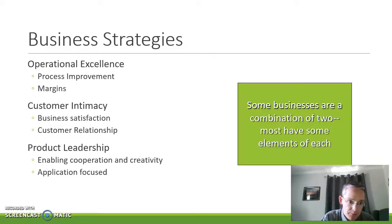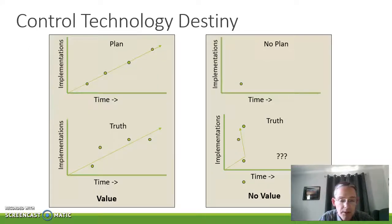Think about Apple: product leadership, customer intimacy. A lot of businesses and restaurants, things like that. Operational excellence, think of your logistics, your Walmart, things like that, that have reduced cost over time. Products aren't any better, right, but they're more operationally successful. Some businesses can be a combination of those two. Most have some elements of each.